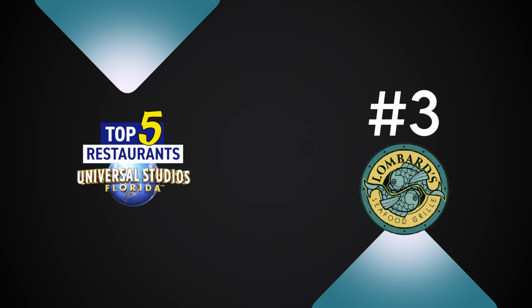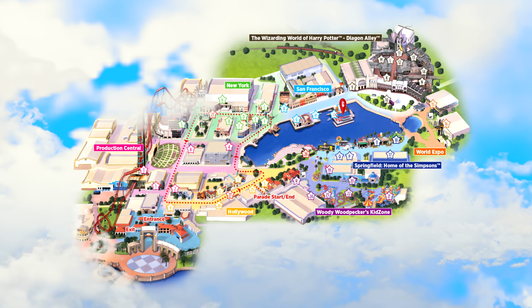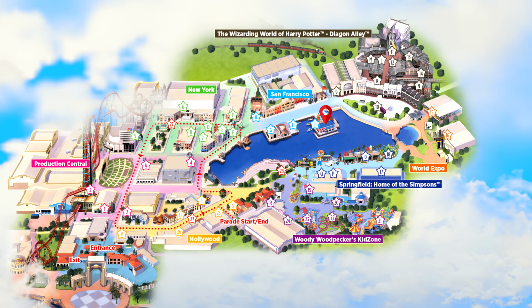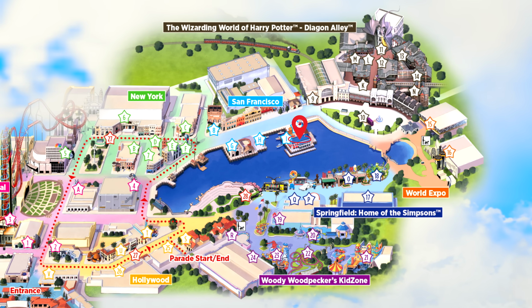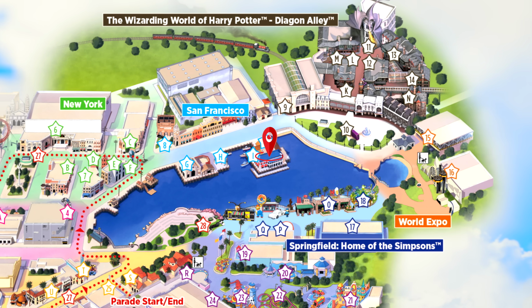For number 3, we have the first of only 2 table service restaurants that exist at Universal Studios, which is the nautical-themed Lombard Seafood Grille, specialising in seafood, previously known as Lombard's Landing, located at San Francisco's Fisherman's Wharf on the main lagoon, serving lunch and dinner.